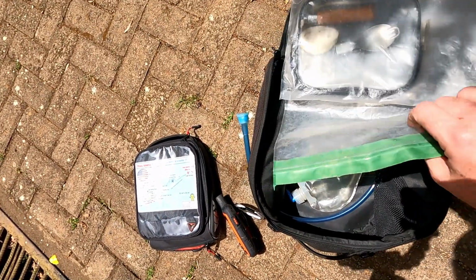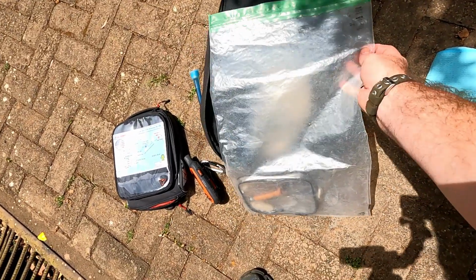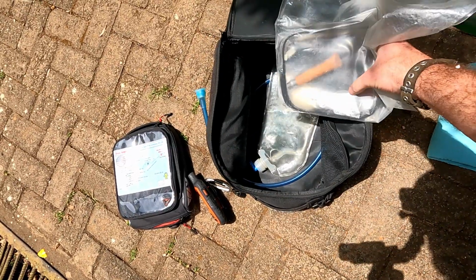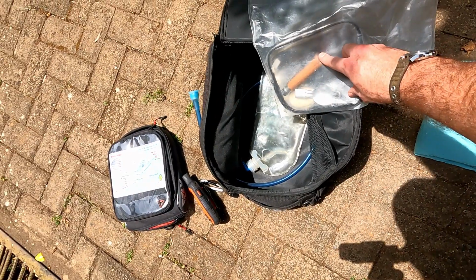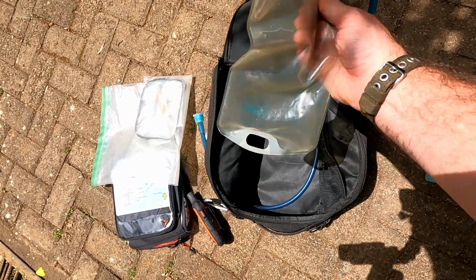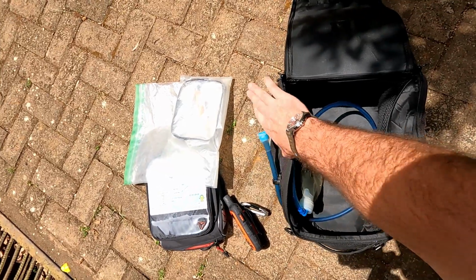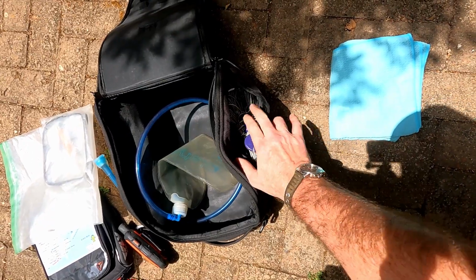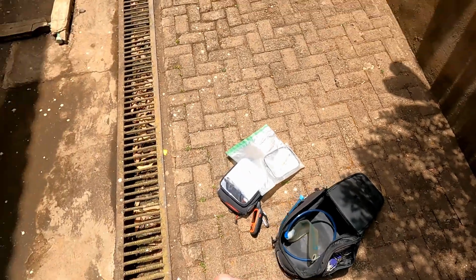Now, this is my food system. This is a smell-proof bag for the bears, and then inside I have another little container with a spork, a little sponge for cleaning up, and another little knife for eating, and that's it. Here's one of my water bladders. Okay, that's my main water bladder, and then in here I have a waterproof cover for this bag, and also I have this chain link thing that I can lock it up to the bike if I'm gonna leave it on the bike and go somewhere. And that's it for the tank bag.